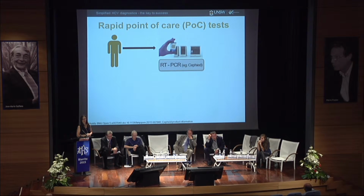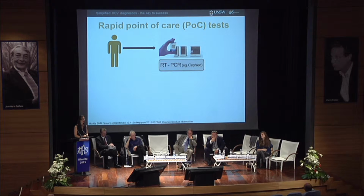So rapid point-of-care tests have been discussed, particularly in a session that we spoke of yesterday, and the majority of these that are FDA approved are lateral flow antibody tests. But I'm going to discuss the development more with regards to point-of-care tests for the detection and quantitation of RNA. There are several in development, but an example of one that is approved is the Cepheid GeneXpert, and it's a cartridge-based system which you put the plasma in, it amplifies and gives you a result in less than 90 minutes.